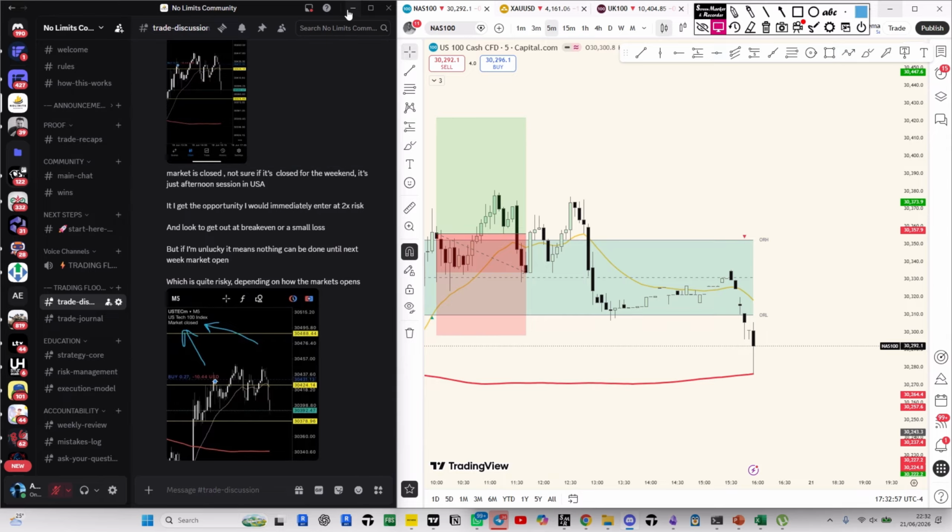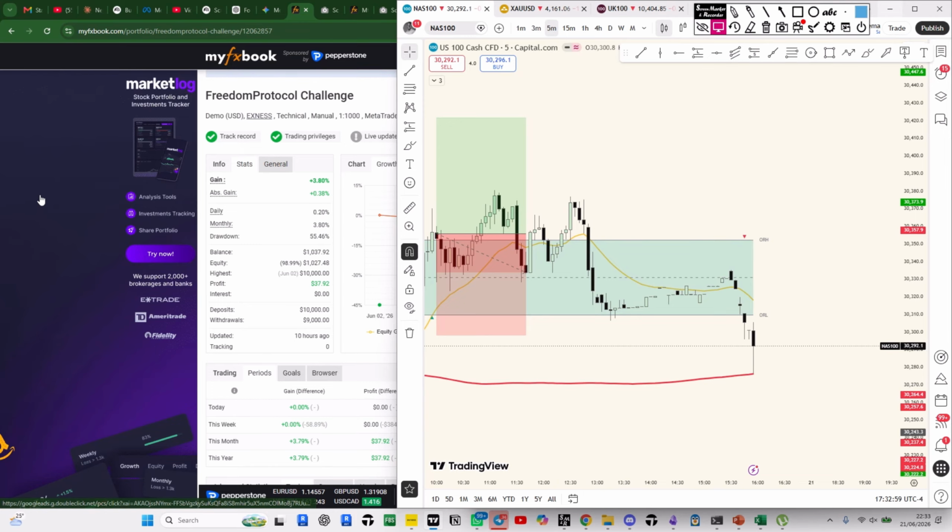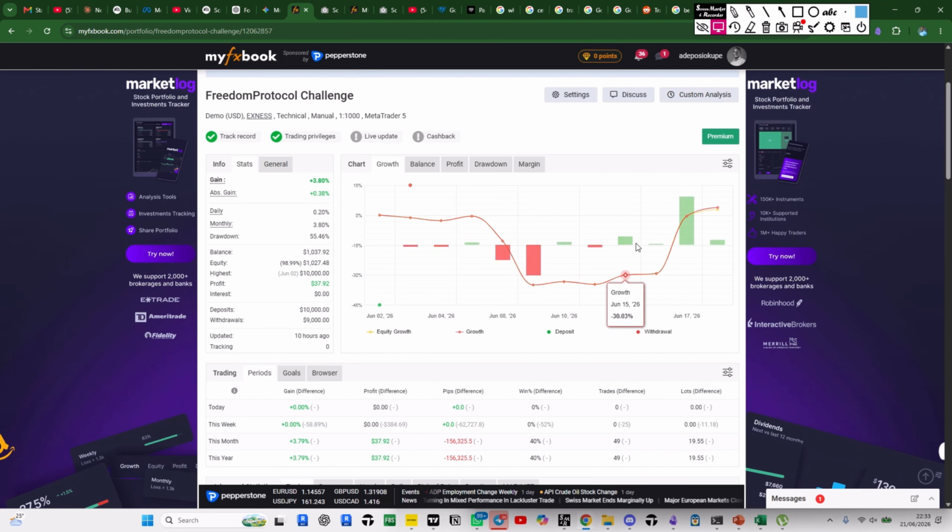When you're doing your backtest, you don't usually account for all these human errors or things that are beyond your control. So as I record this now, I think the market is going to open in maybe 30 minutes because this is Sunday night. So let me just even check if the market has opened. Yeah, so the market has now opened.